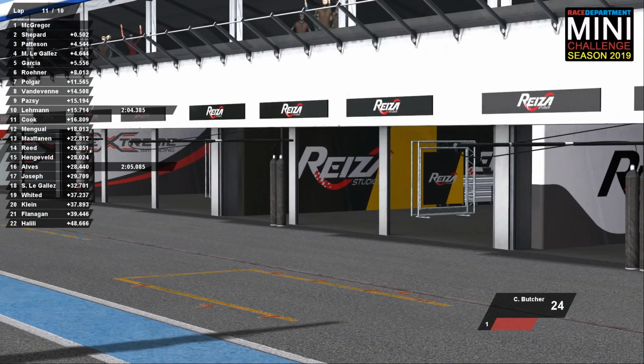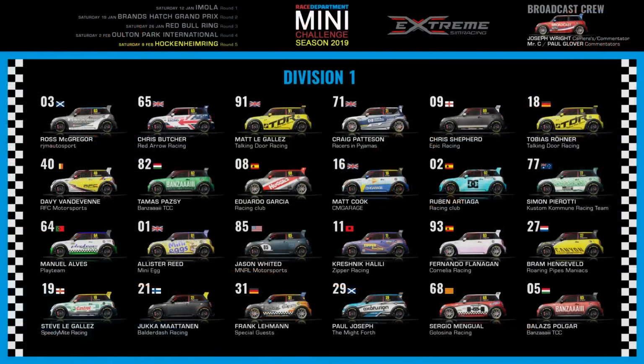But that is twice now that the lead has been taken off of Chris Shepherd by Ross McGregor at the very end of the race. And Ross McGregor, I think that's the championship in the bag, isn't it? Because Matt Legale is now his closest rival. And unless McGregor retires from the race, he is going to be our first double champion, back-to-back champion in the mini-series. Yeah, indeed. Right, we're going to go for a quick advert break, and we'll be right back.